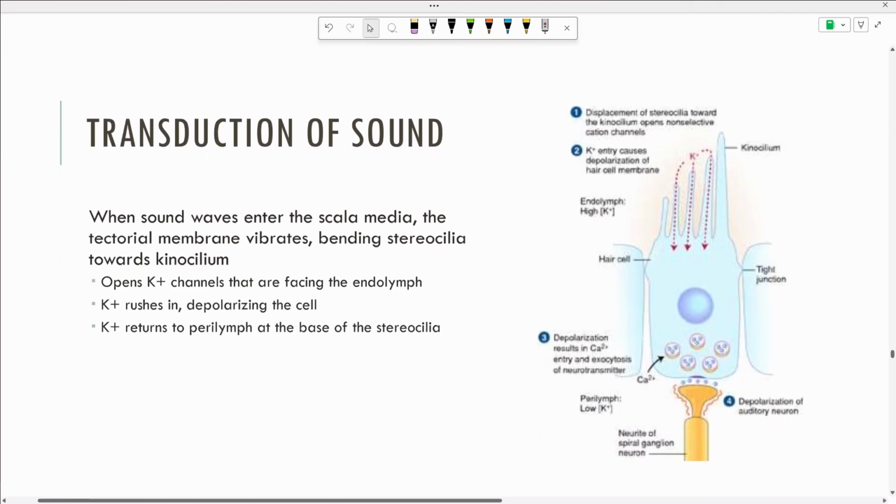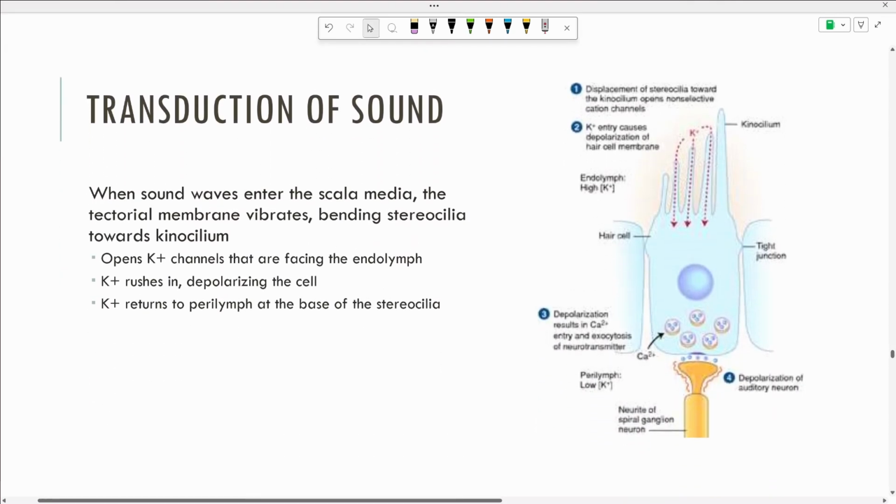So here is our transduction of sound. Here is a kinocilium, and you notice how the hairs decrease in size.